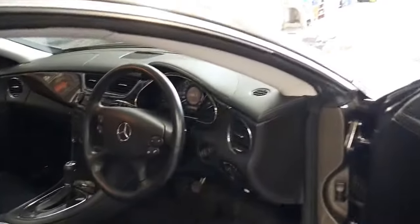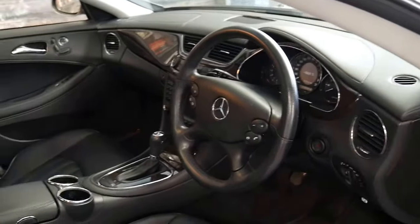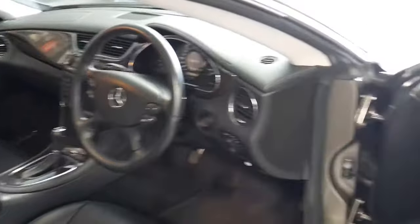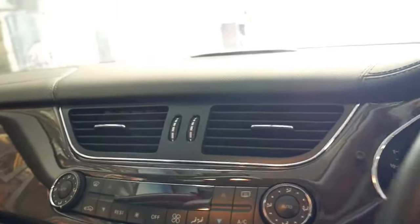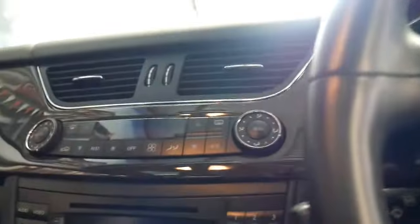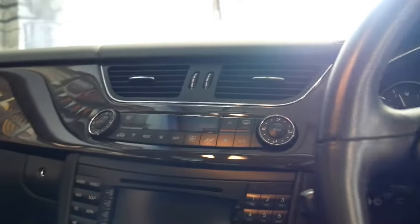It's got the 3.5 litre 200 kilowatt engine coupled with the 7-speed gearbox. They did come with a lot of standard features, the CLS, including memory electric seats, drivers and passenger side, navigation, parking sensors front and back. And this car has even been fitted with an aftermarket reverse camera, which is great. We'll start it up.